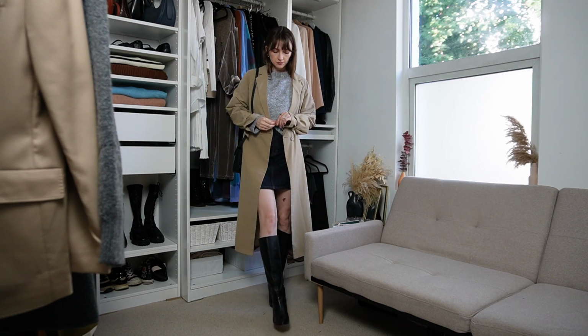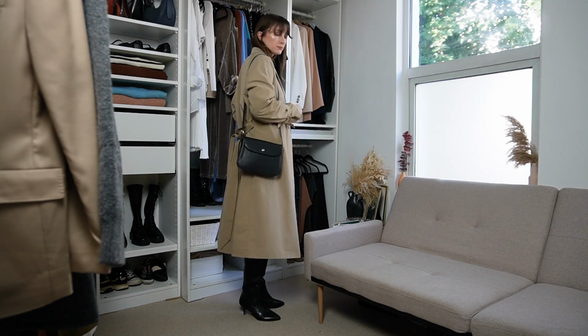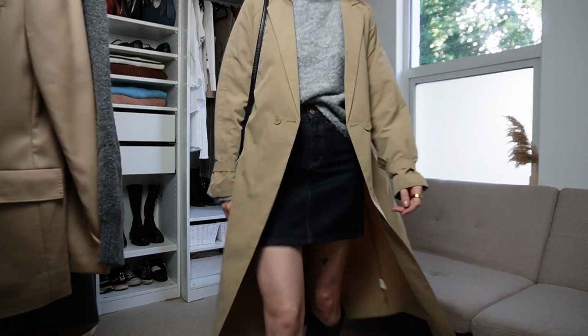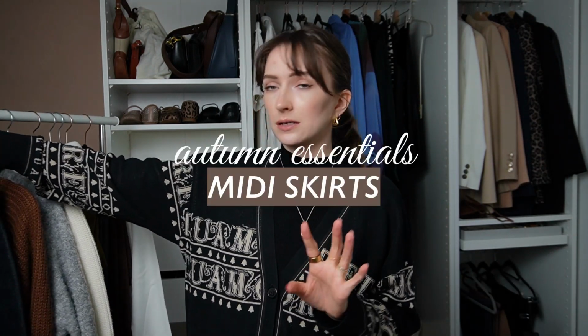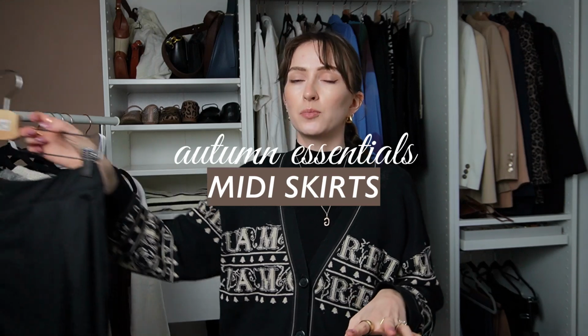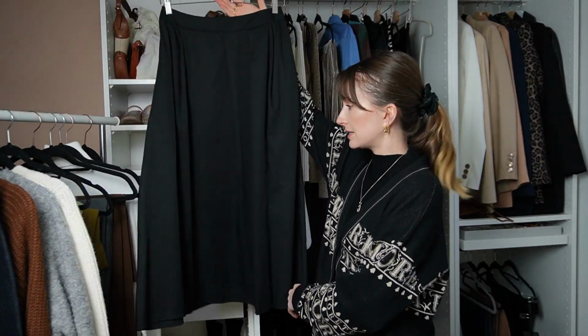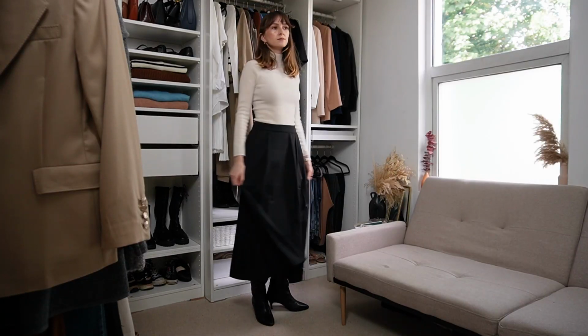I haven't worn it yet, but I'm very excited to wear it, and I have styled it up in a few outfits so I can show you. So I have tried it on and I have an idea of how I'd style it. I just haven't worn it out in the real world yet. But when I'm not wearing mini skirts, midi skirts are a little bit more of my comfort zone. And this is one I had added last season, last year even, last autumn and winter.